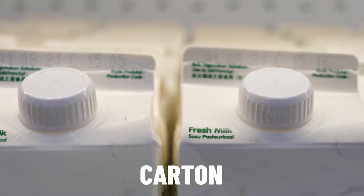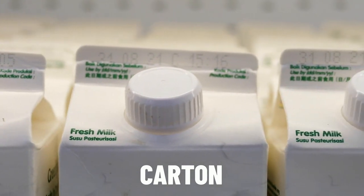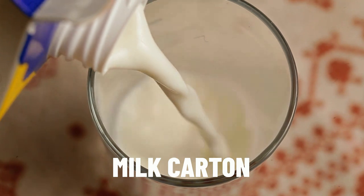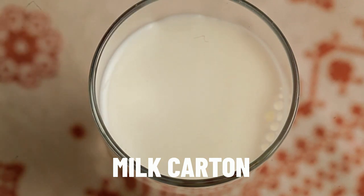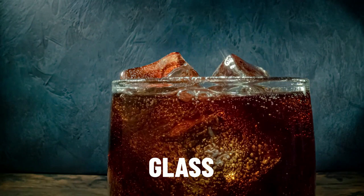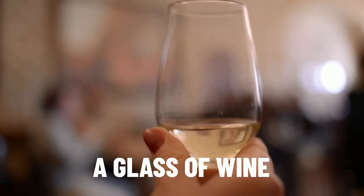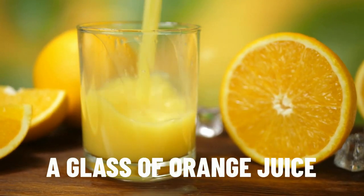Our next type of container is used to store liquids. A carton. Repeat after me. Carton. Probably the most common type of carton is a milk carton. Staying with liquids, we also have a glass. We could say a glass of wine. Or how about a glass of orange juice?